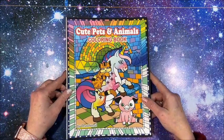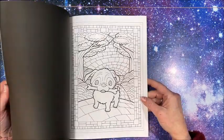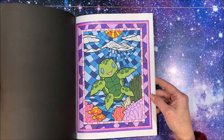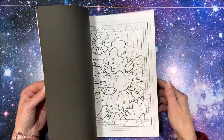Then we have Cute Pets and Animals. This is by Draw Tinsel. Colored that one. Markers and glitter gel pens. Again, I might have started that as a color and chat.